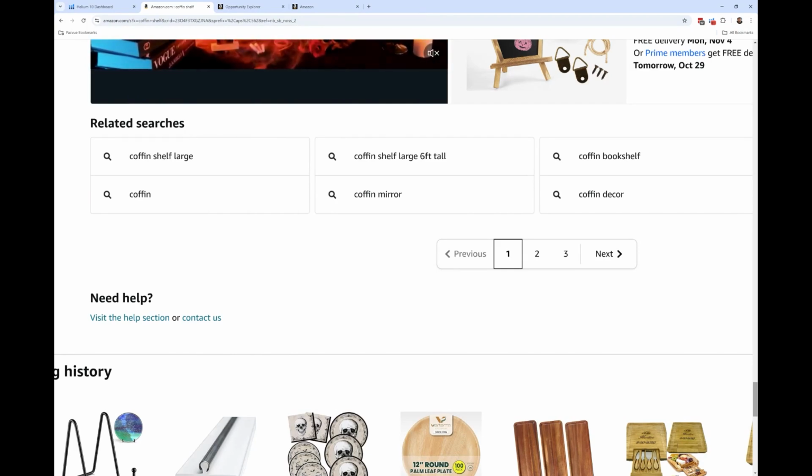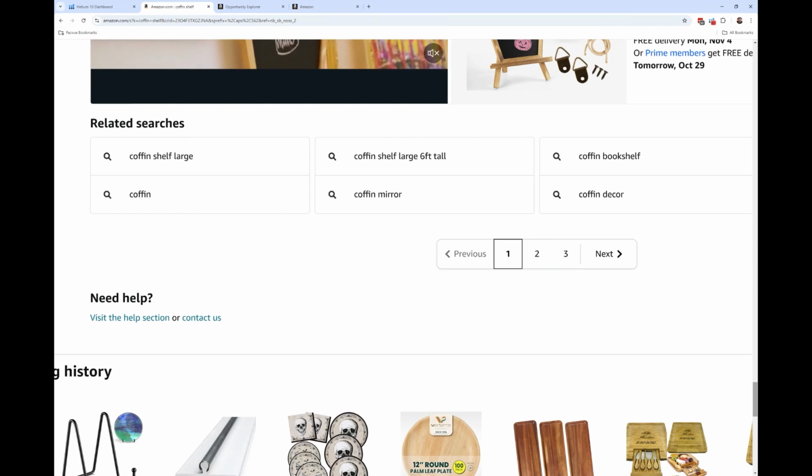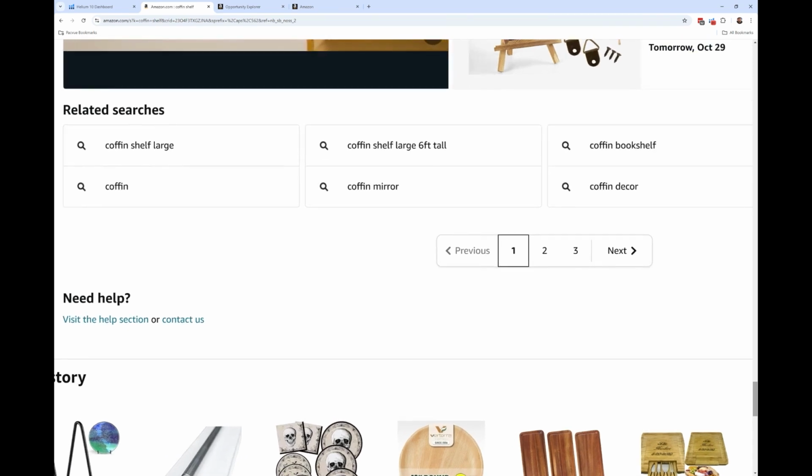I love any data that comes from Amazon. All right. This is literally from Amazon. So it's great data to see. So I can see here, coffin shelf large, 6 feet tall, coffin bookshelf, coffin decor. Now, coffin mirror, if I'm selling a coffin shelf, is coffin mirror my product?